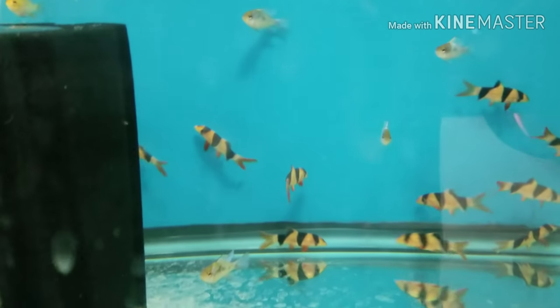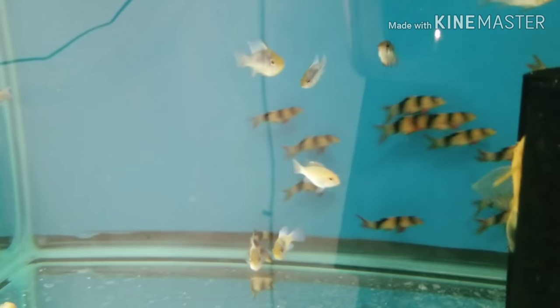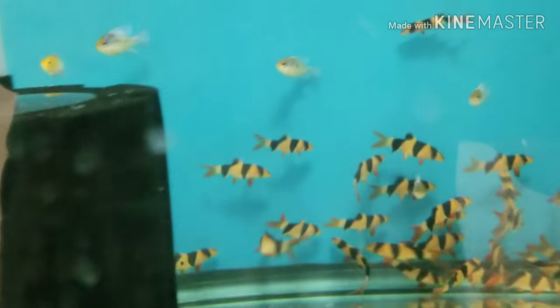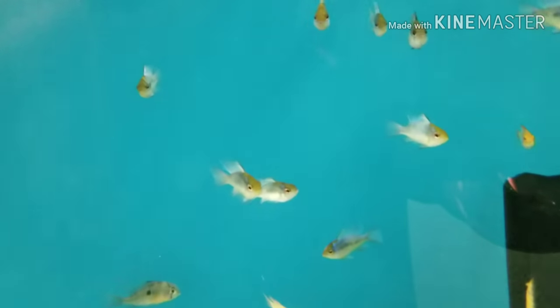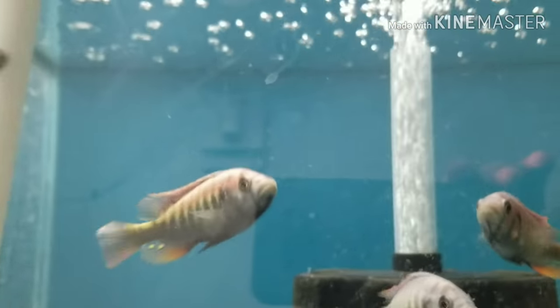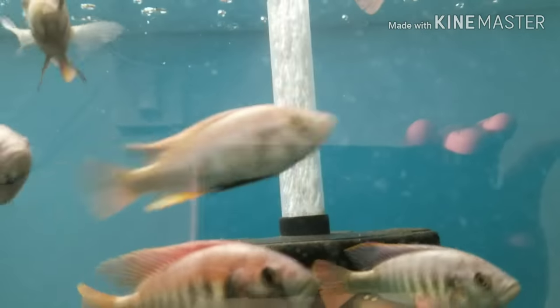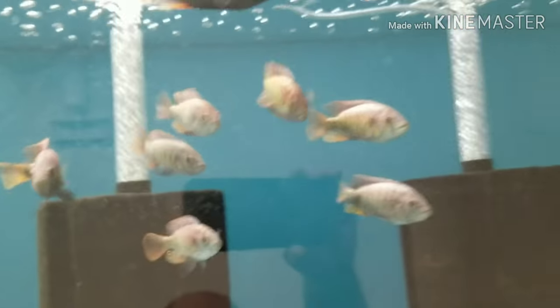Lots and lots of clown loaches at about 3 inches. Very healthy, schooling, eating, doing their thing. 3-inch albino longfin bristlenose, and the electric blue German rams and the gold rams. Pundamilia nyererei is listed at 3-inch plus, but obviously bigger. All males.